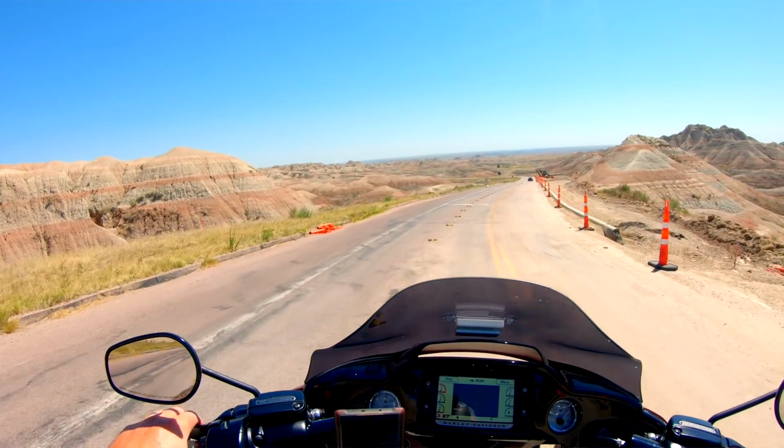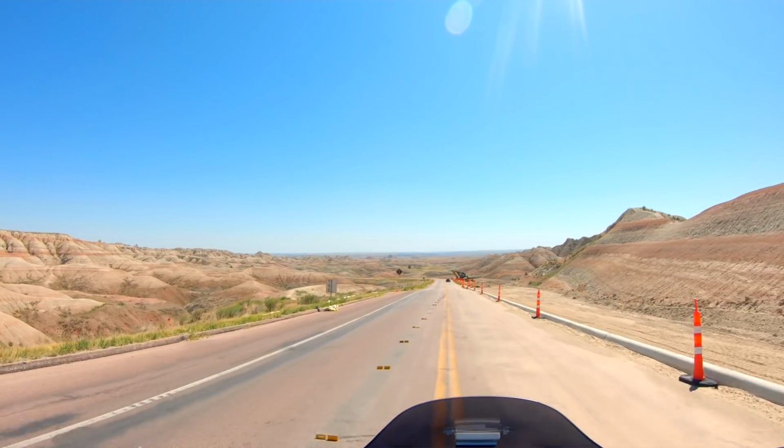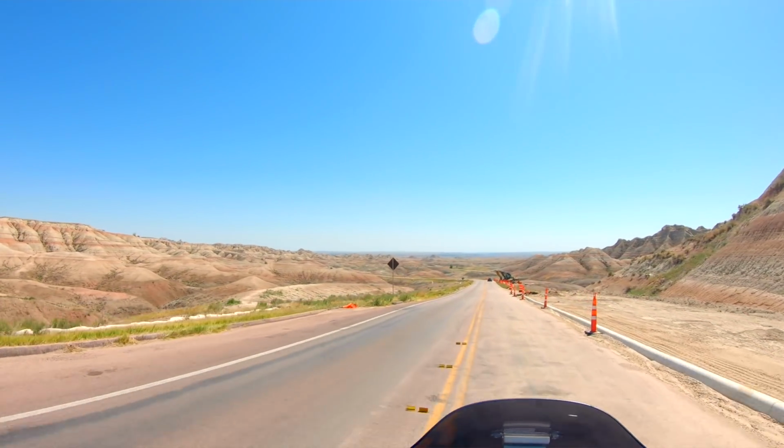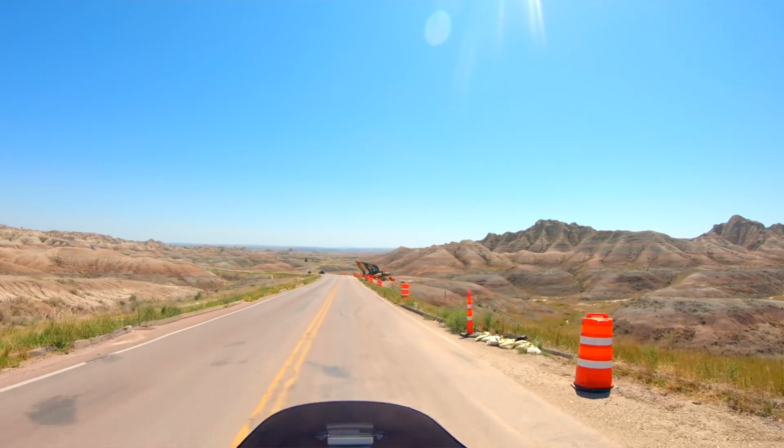And it was hot that day, and I remember the tar patches they put on the road were super soft. Slick. So they were slick. I would say be mindful of that on that road.